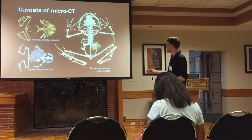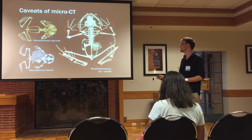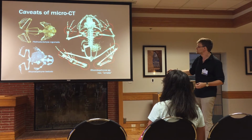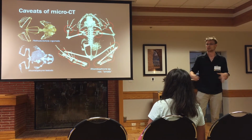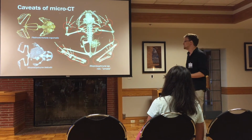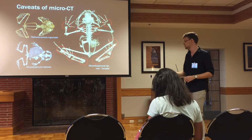But that problem persists, and so we still have to combine this a little bit with the traditional methods. We don't have to use that for every frog that we study. We also have problems where sometimes the skin is the same texture, the same density as the bones, and we have sometimes large food items in the stomach that really obscure the rest of the skeleton. Both of these problems can be solved post hoc by doing some careful segmenting, but I just wanted to highlight the fact that there are still drawbacks. We do still have to draw on some of the traditional knowledge.